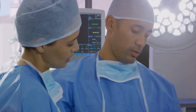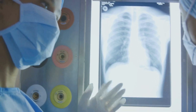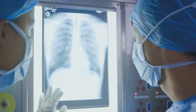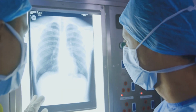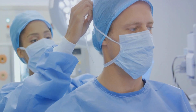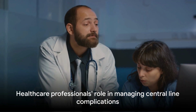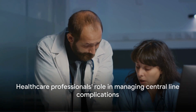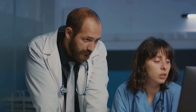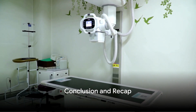So you see, the role of healthcare professionals in managing central line complications is a multifaceted one. It requires continuous education to stay informed, vigilance to spot potential problems, and a commitment to adhering to guidelines. It is through these efforts that we can significantly reduce the risk of complications and improve patient outcomes. As healthcare professionals, we have a significant role to play in preventing and managing central line complications. We've covered a great deal of information today, so let's summarize.